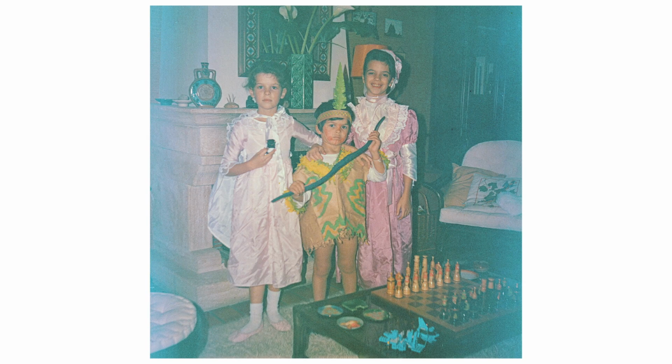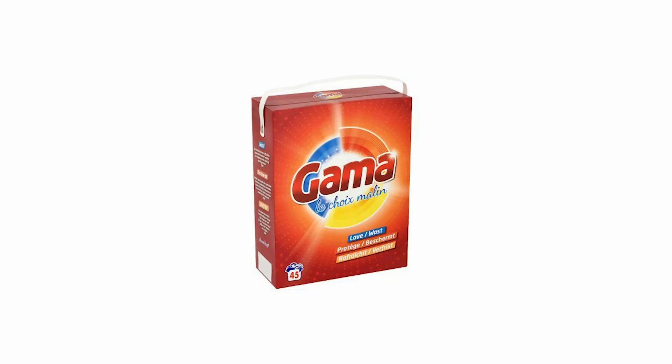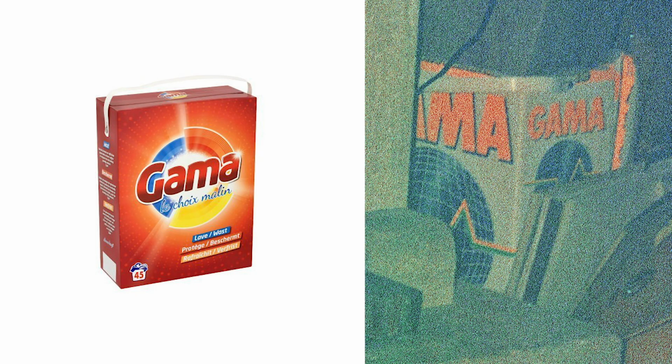But when was it shot? Judging by the costume and the furniture style, it was pretty hard to know if it was from the late 60s or late 70s. And that's when I saw a weird object in the background, a box with the word Gamma on it. Gamma is a laundry powder brand that you can buy in France. But the modern packaging doesn't look like the one in the photo.